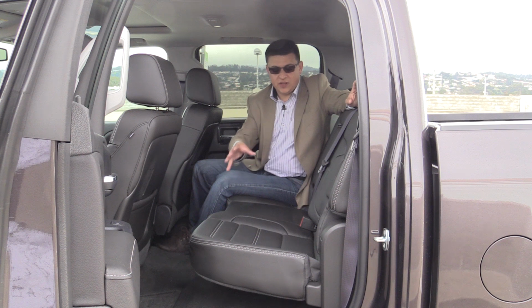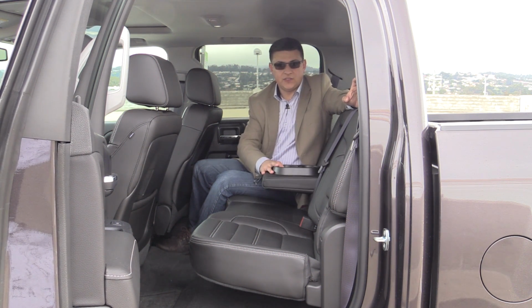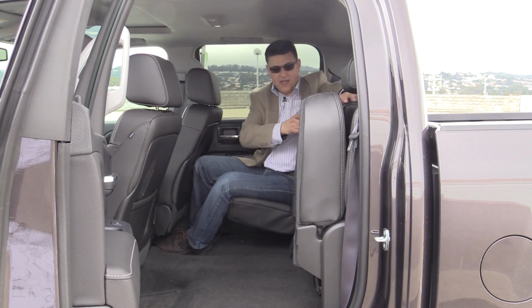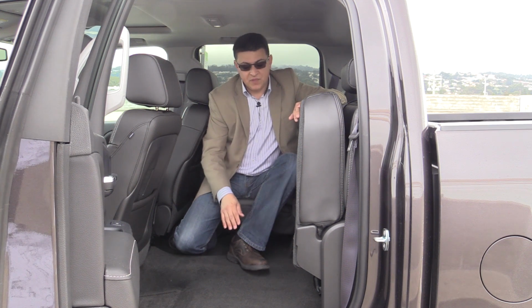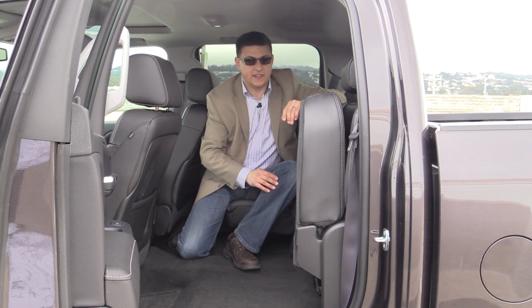Because this is a pickup truck, we do have a very generously sized middle seat. We also have an armrest that folds right out of there with dual cup holders. And the seat bottom cushion flips up, so you get a little bit more cargo area right here in the back if you need it. You won't find any additional cargo dividers or anything like that going on the floor like you'll find in the Ram 1500 or certain other pickup trucks out there on the market.